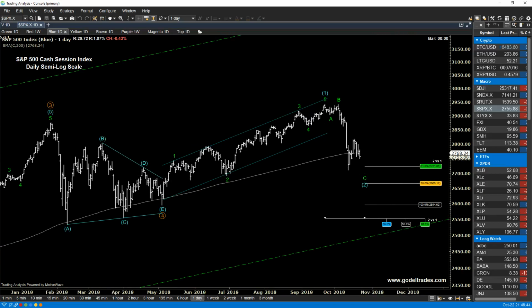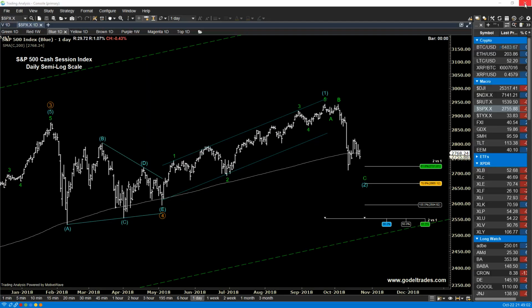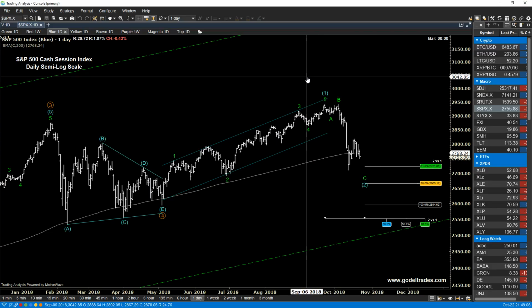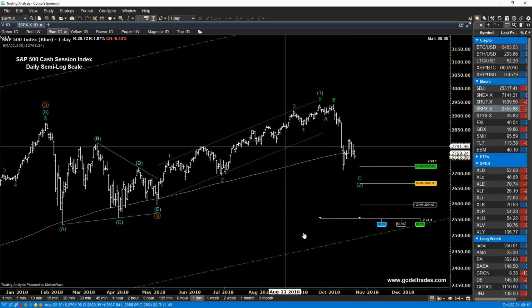We do have some extremely key earnings on deck this week. AMD, Microsoft, Visa, AT&T, UPS, McDonald's, Caterpillar tomorrow morning, Alphabet, so Google, Shopify, Snap, General Electric, Amazon. It's going to be a pretty incredible week, and it should be very telling as far as where the indexes want to take us for the next 1 to 2 months, or even 3 months or beyond. So we're gonna have to wait and see.